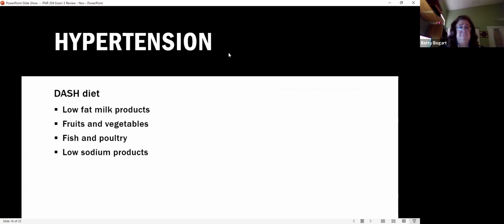DASH diet, another great select all type question. Hypertension in children, we don't go immediately and stick them on medications. We go very conservatively. This is a child over the age of 2 that gets low fat. Remember, they need fat for their brains up to age 2. So low fat, fruits, vegetables, fish, poultry, and low sodium. This is the first time that you're going to see any diet limited in children.